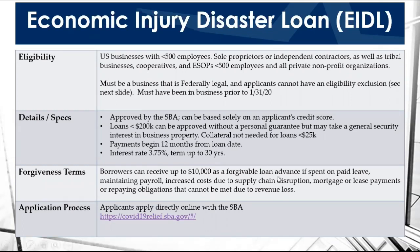Loans less than $200,000 can be without a personal guarantee. Collateral is not needed for loans that are less than $25,000. So collateral can be asked for on loans of $25,000 or up. And in private conversations with the SBA, it may be as high as $500,000 available as a loan without having the property taken as collateral, without having a secured interest.